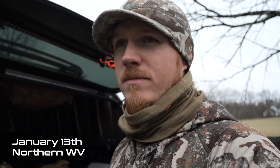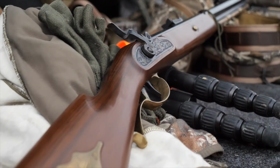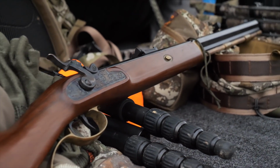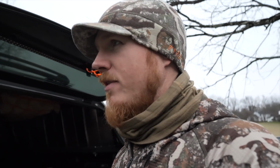Alright guys, last hunt of the 21, now 22 season. Doing a little something different today. So it is heritage season here in West Virginia, and what that is, they basically set aside 4 days at the end of the season for sidelock, muzzleloader, flintlock, or recurve. I don't have a flintlock. I can't hit crap with a recurve, so I've got the old sidelock muzzleloader out today, 50 caliber.